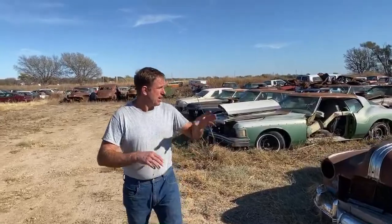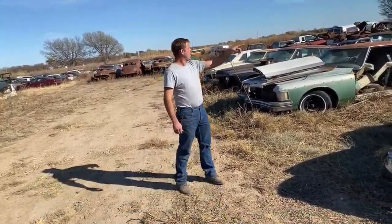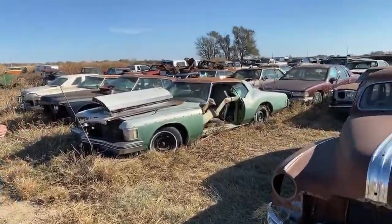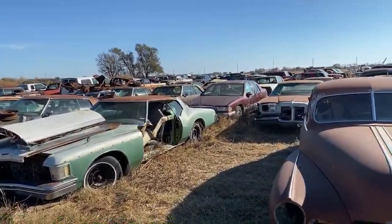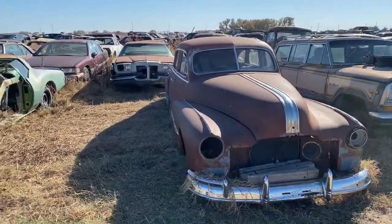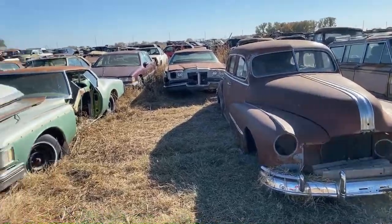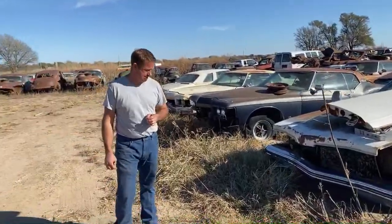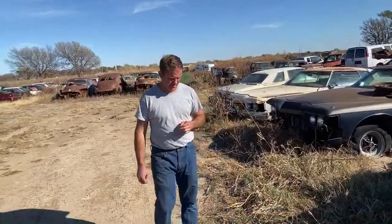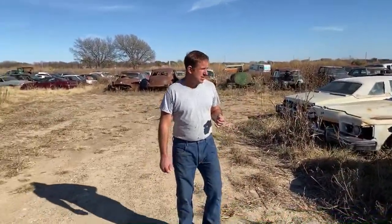So, Jeep Grand Wagoneer, 48 Pontiac, 41 Pontiac behind it. It was the 48 to the left of you with the hood. Unless he's talking about this 48 Pontiac. But you'll need to call him for any pricing. It's 620-786-4428. Here's some of our boat tail rivvies.